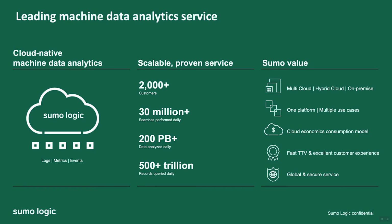So let's begin with an introduction to Sumo Logic. Sumo Logic is a machine data analytics service. And when we say machine data, we mean logs, metrics, and events that are put out by your application stacks and infrastructure. We analyze this data to manage the operations and security of production applications. Now, Sumo Logic is multi-tenant, so you don't need to deploy or maintain the service. You send us the data and you can instantly start to analyze it.